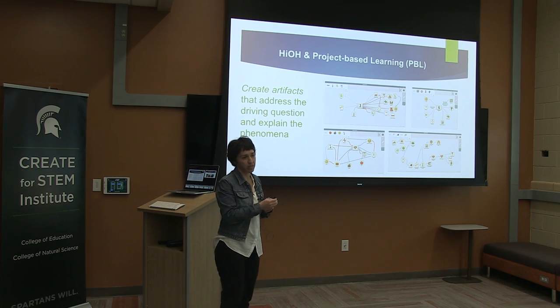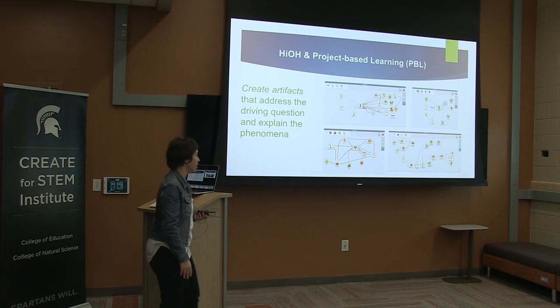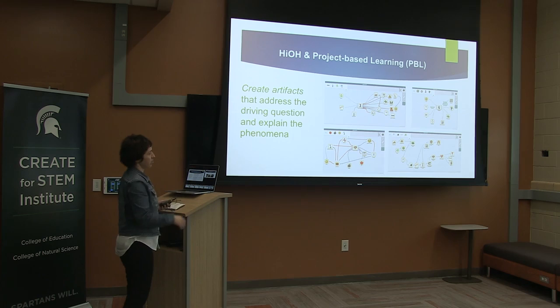It could also be used as a formative assessment, so teachers know what students understand and what their misconceptions are. These are some of the students' models from the diabetes unit.